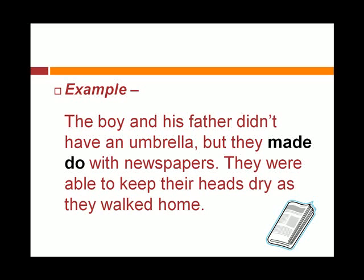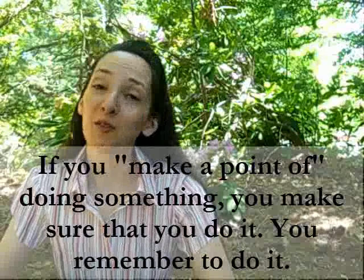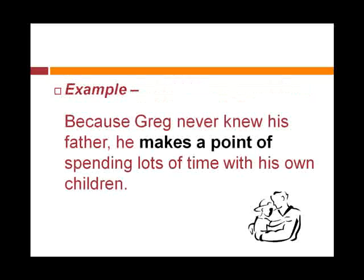Example: the boy and his father didn't have an umbrella, but they made do with newspapers. They were able to keep their heads dry as they walked home. Make a point of doing something. If you make a point of doing something, you make sure that you do it. You remember to do it. Example: because Greg never knew his father, he makes a point of spending lots of time with his own children.